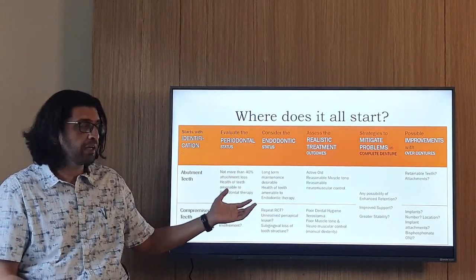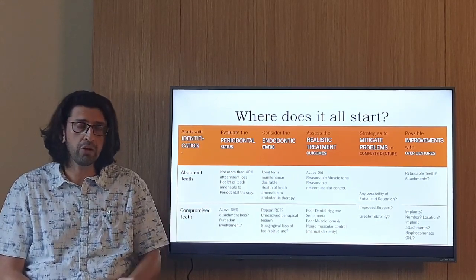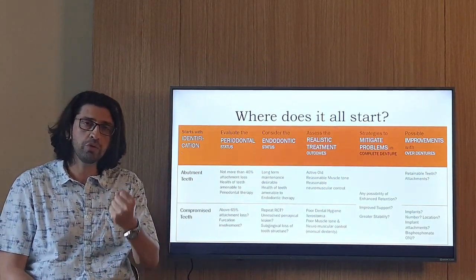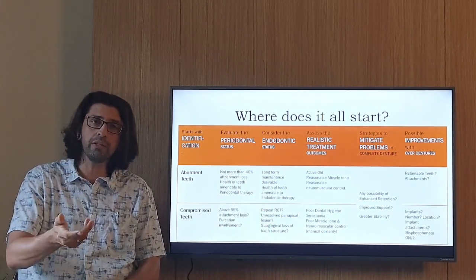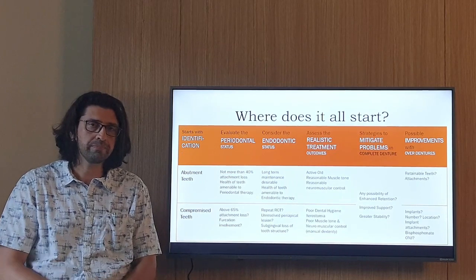In terms of endodontic status, maybe this tooth is having calcified canals, maybe the tooth is endodontically treated already. If so, if long-term maintenance is desirable and this tooth is healthy enough to take that load, if you can do endodontic therapy and it will be okay, then these are the kind of teeth that you want to retain in the mouth.